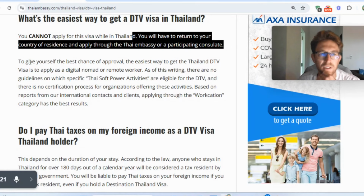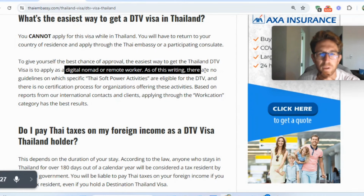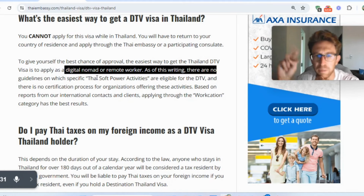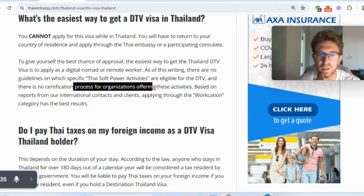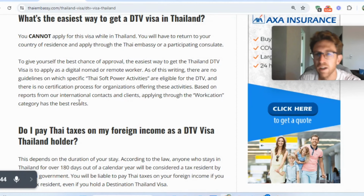But yeah, it says to continue to give yourself the best chance of approval, the easiest way to get the DTV is to apply as a digital nomad or remote worker. As of this writing, there are no guidelines on which specific Thai soft power activities are eligible, and there's no certification process for organizations offering these activities. Based on reports from our international contacts and clients, applying through the workation category has the best results, right? Because they're really, really trying to target digital nomads and remote workers through this visa.